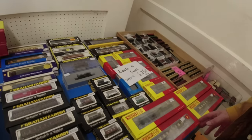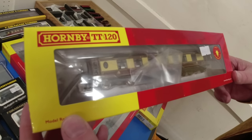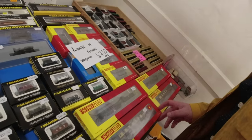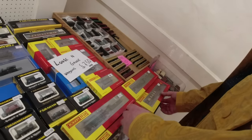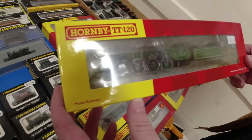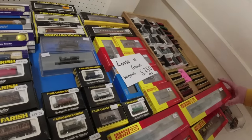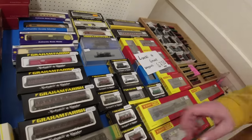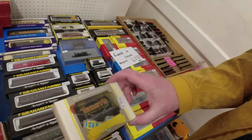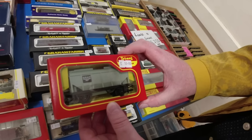We've got some TT, the new Hornby TT 120. I've seen it in a store before, have we? No, we've not. Nice Pullman with working lights. There's the Flying Scotsman, which crashed yesterday. It had a bit of a shunting accident. A few people have been taken to hospital. Oh, wow. Different. Oh, there we go. Very faded, isn't it? £10. Yeah, the box is a little faded, but never mind. Little £10 grey.